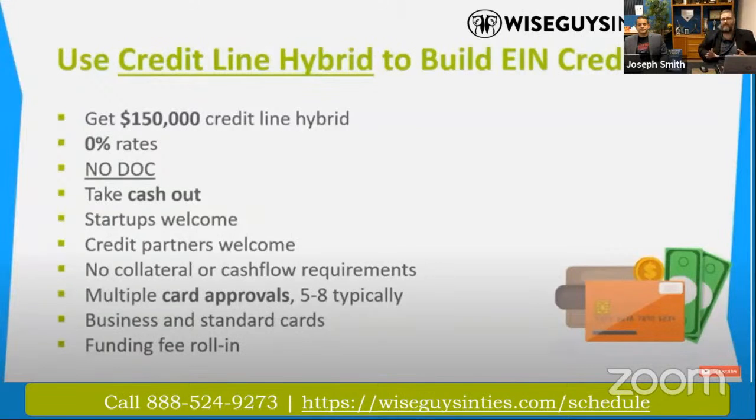What if you did have good personal credit and you do want to give your business a personal guarantee? Well, you could get what we call the credit line hybrid. It's called a hybrid because it's really the best of both worlds. So with a credit card, what's an introductory rate? Well, they range, but the best one you can get is 0%.